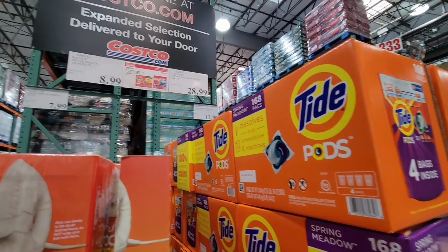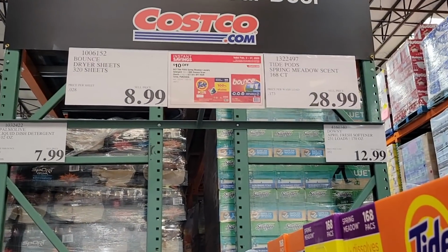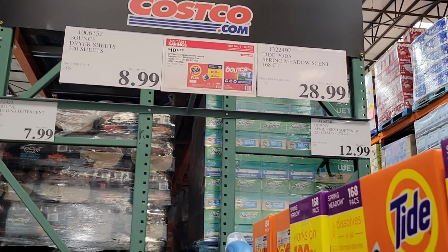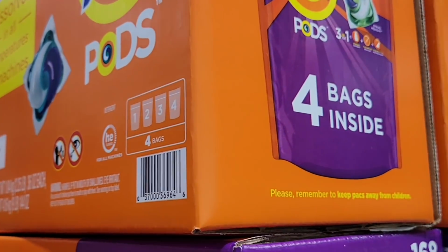I don't use dryer sheets anymore, but I got that pack before. That lasted me almost like a year and a half. Actually, I had to split that with somebody. So that's the fun thing about here at Costco. If you're like, I'm not sure, I'm not going to use all of it.